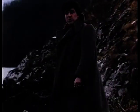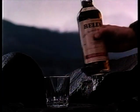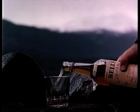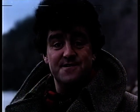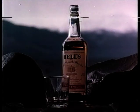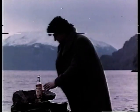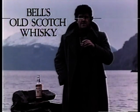This is Loch Ness. There's a local legend that the Loch Ness Monster will surface for a glass of Bell's Scotch. They say she'll come up for Bell. It's been blended with their finest single malt whiskies for 150 years. She takes it with too much water anyway.